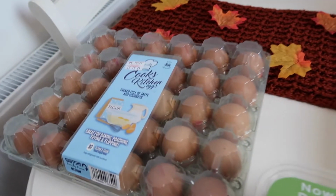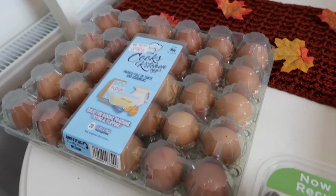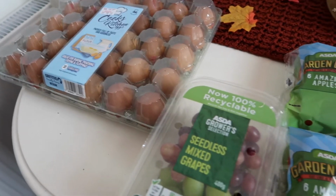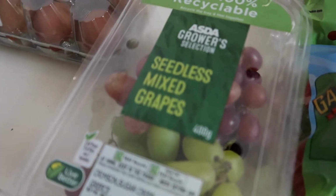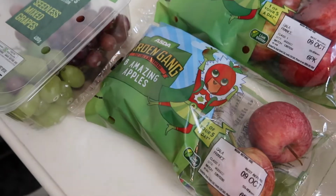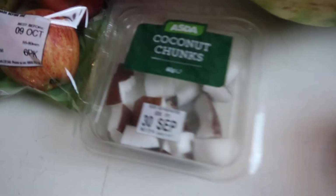So we were able to get all this from two supermarkets. So, eggs. And we do have a lot of eggs, and we're planning to use up more eggs in our diet now for snacks instead of some of the things we usually had. We've got mixed grapes, apples, and I think there's another set. So pink lady apples and other apples as well. And then nectarines, coconut chunks, which is another snack item.